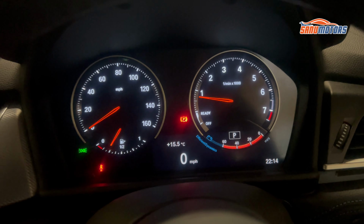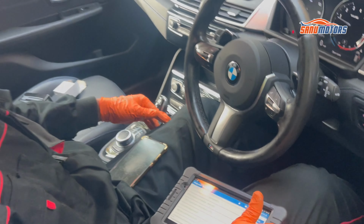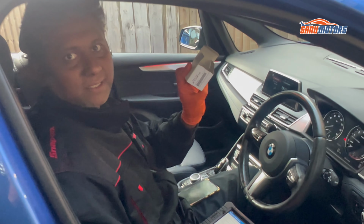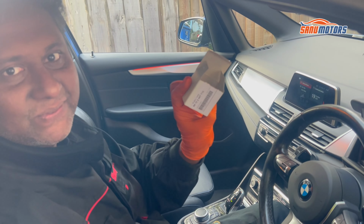All lights disappeared. If you have a warning light like this, this is the part you need to change.